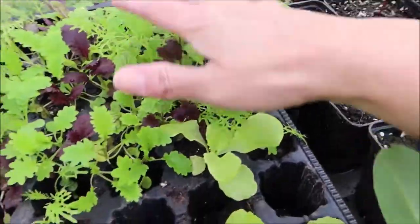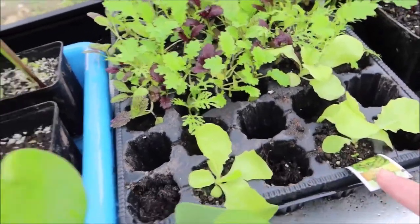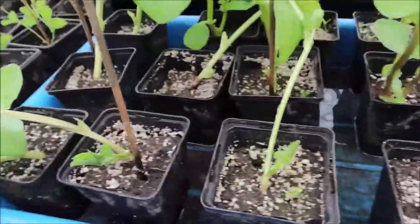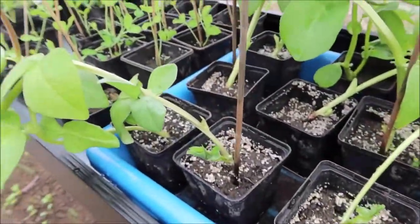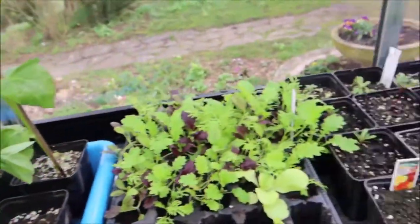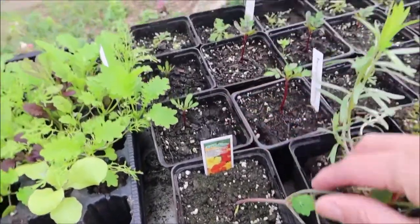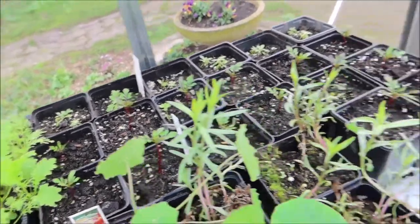And here, what is it? Mustard, the mustards. Those are the mustards. I still have some cough salad to be planted. So I seeded all of this. You know, when I had the video sowing seeds in winter, so they are growing very well now. And some more cappuccino crezza. And here the marigolds are also growing.